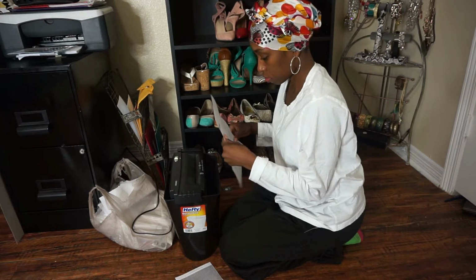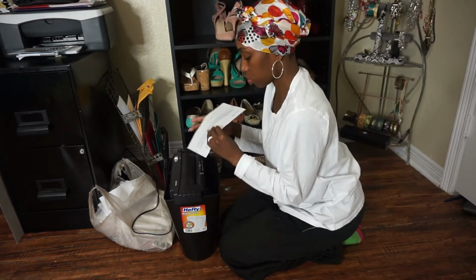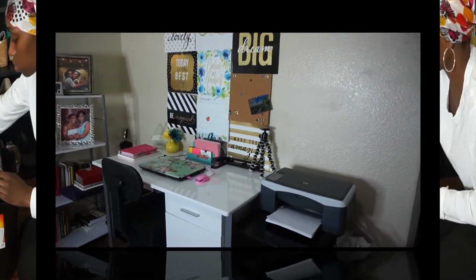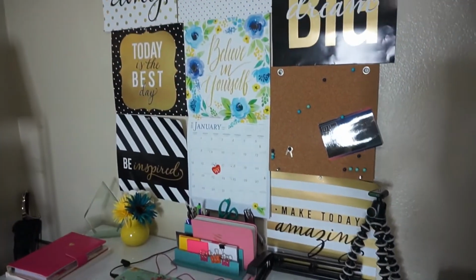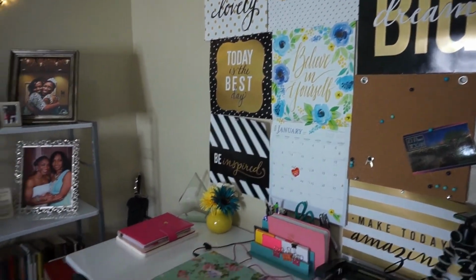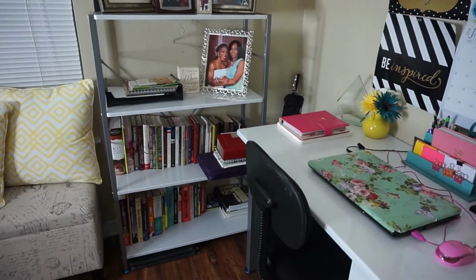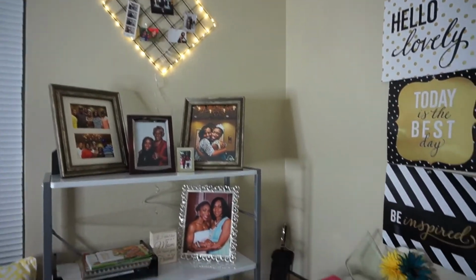So I saved the worst for last, which is shredding papers. I so hate this. So here's everything, all neat and organized. I finally feel like I've freed some space in my mind to start the new year off with positivity. I put up some inspirational sayings just to keep me motivated, and I'm ready to write out my goals.